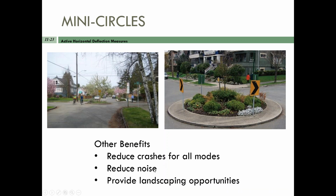Sure. First of all, you're going to dramatically reduce the number of crashes. Good question, anticipating that. If you do have a crash, you tend to have a side swipe here and not the really horrific crashes where somebody runs a stop sign and goes into somebody going through. So it really both reduces the number of crashes and also the severity of crashes. The other thing that's a real benefit is reducing noise. And if any of you have ever lived on a corner with stop signs, you know that there's a lot of noise with people stopping and starting. And so this becomes a really good alternative.